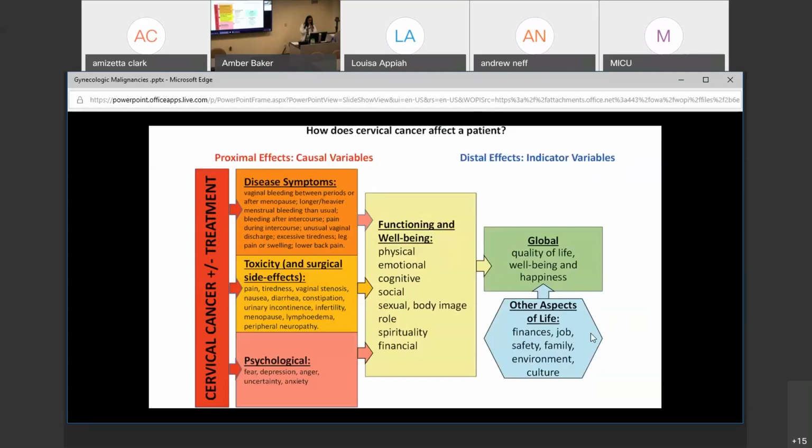So I just want to end with a little bit about survivorship in cervical cancer patients. Just like ovarian cancer, these women go through a lot: extensive surgery, a lot of chemotherapy, and there are a lot of psychological, mental, physical, just overall issues that they undergo, and we have to be very mindful of them when it comes to that.